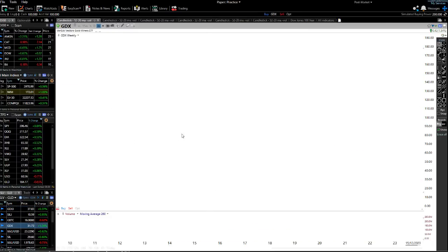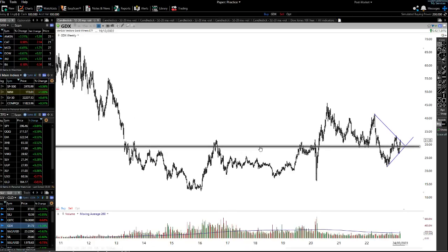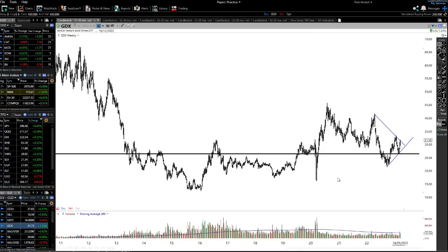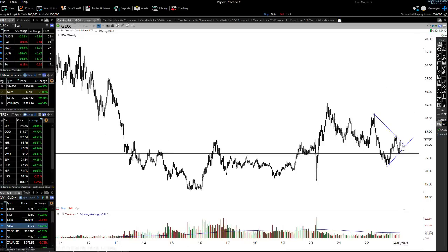Let's go have a look at the GDX as well too. And the GDX is doing something really similar. As you can see, we had this very strong level of support and resistance. There's actually possibly more through there. That's the one that it's respecting now. So that through there, as you can see. But you can see what actually happened, right? We're coming back down. If I draw this trend line from there to there, possibly, so we have that resistance there.